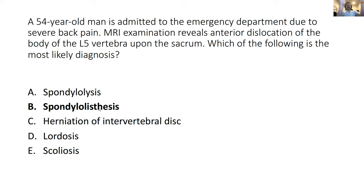I don't think they'll do this for you on the test, but technically you can have an anterior displacement without a fracture. Especially in the lumbar area, you're not going to see this anterior displacement without a fracture, right? Sometimes they'll have spondylolisthesis in the cervical area that doesn't have a fracture, but that's more advanced than we need to worry about.